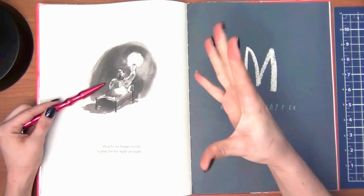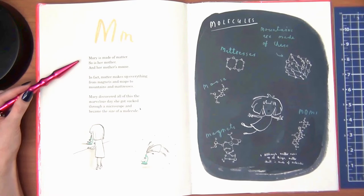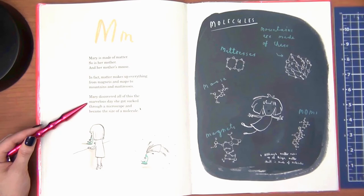M. Made of matter. Mary is made of matter. So is her mother and her mother's moose. In fact, matter makes up everything from magnets and maps to mountains and mattresses. Mary discovered all of this the marvelous day she got sucked through a microscope and became the size of a molecule. Whoosh!